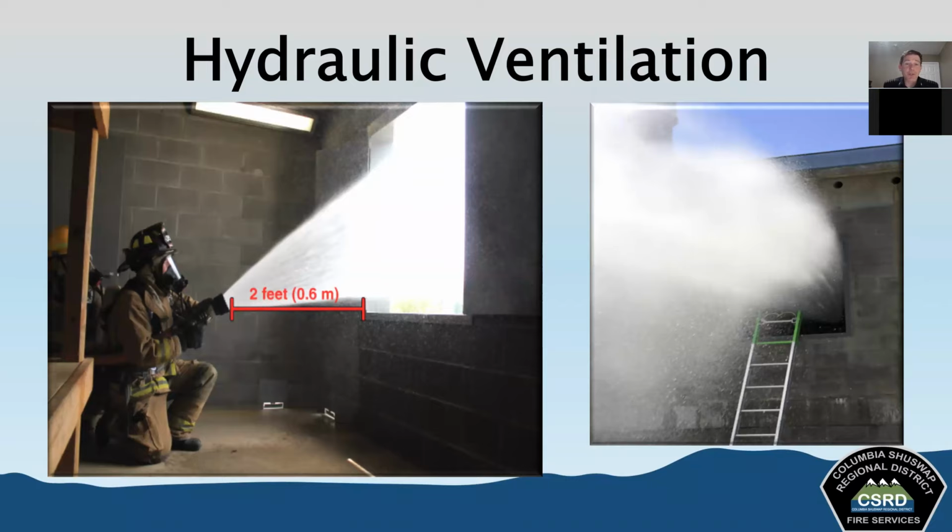During freezing temperatures, we're going to be making more ice on the ground, so we've got more slip and fall hazards. The nozzle operator also, and whoever is doing the hydraulic ventilation, they've got to be inside of a building that was just on fire in that contaminated atmosphere as long as that operation is going on. And then the operation also will have to stop if that nozzle team has to leave, maybe their air supply is low. Now we have to stop hydraulic ventilation. So those are the things that can definitely impair it and make hydraulic ventilation a little less desirable.